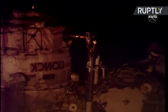Final leak checks of the Poisk module hatch being conducted before it is depressurized back down to vacuum one final time to enable the hatch to be opened, allowing Roscosmos and Kud-Sverchkov to float outside. EV2 as well.